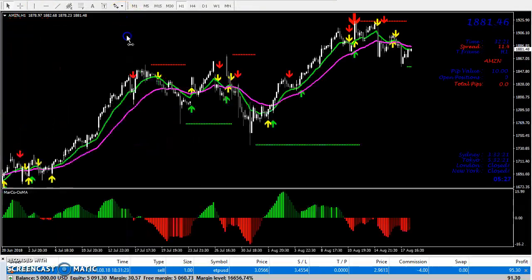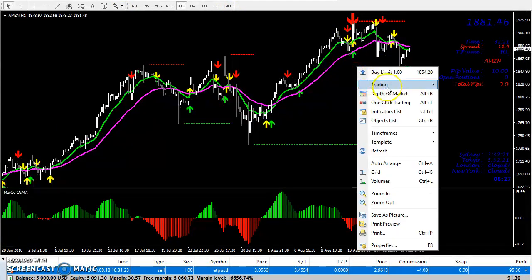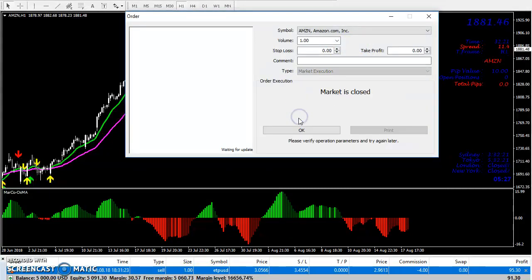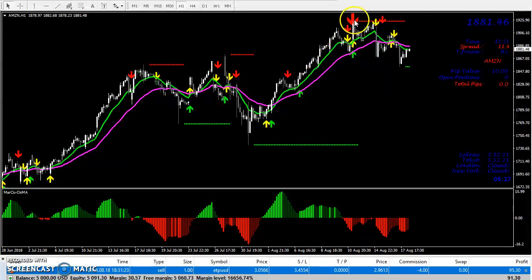So let's go ahead and take this trade so you can see how I would use the system. 1, 2, 3. Where's it going? We know it's going to go down. So let's go ahead and put a standard on this bad boy. And this is Amazon, if the market would allow me. Oh, the market's closed. I forgot this is a stock. But what I would have done was take the little trade, move my stop loss up here, call it a day and leave it alone.